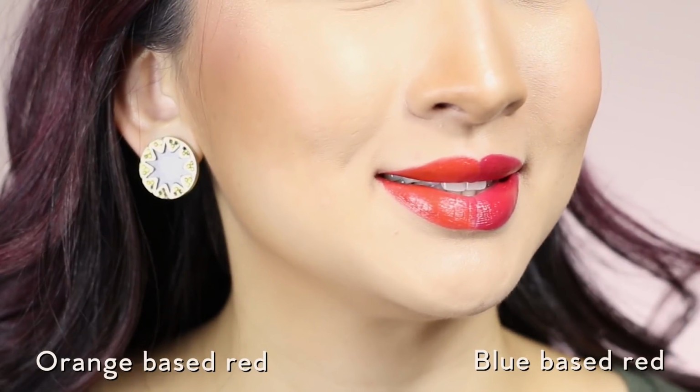In terms of the cream finish, I feel like they're both very moisturizing, and the color pigments are both beautiful, whether you are an orange red or a blue base red. I personally feel like there's not a ton of difference. You could probably get away with wearing this instead of the Tom Ford one, depending on what kind of colors you're going for. They're both very moisturizing, it's probably not going to be a huge difference, and they feel really good.